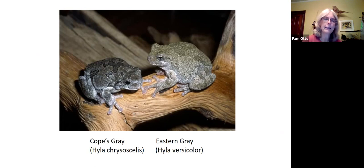On the left is the, well, actually, I don't know. I just randomly assigned these labels. I don't know which one is which. There's Cope's gray and there's Eastern gray. They are absolutely 100% identical from the outside. You actually have to do a genetic analysis to figure out which one is which.